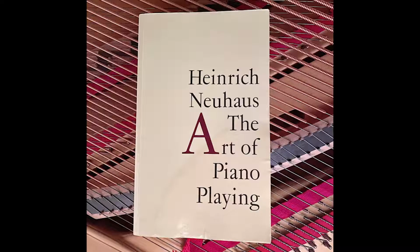His pupils Emil Gilels and Sviatoslav Richter called Neuhaus an artist of unique genius, a great teacher, and a great friend. In my opinion, as a personality, Neuhaus was so unique because his artistic gifts were closely matched with such qualities as selfless devotion, deep humanity, true culture, and a great capacity for winning human friendship. He wrote this extraordinary book, The Art of Piano Playing, in which he shares his artistic and pedagogical ideas about piano playing and piano technique.